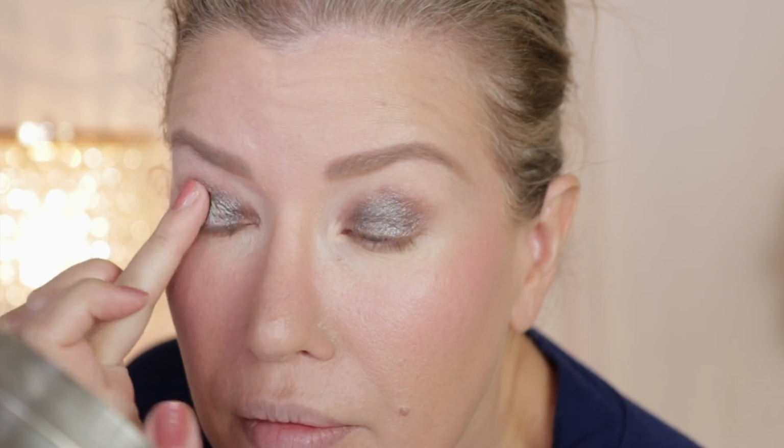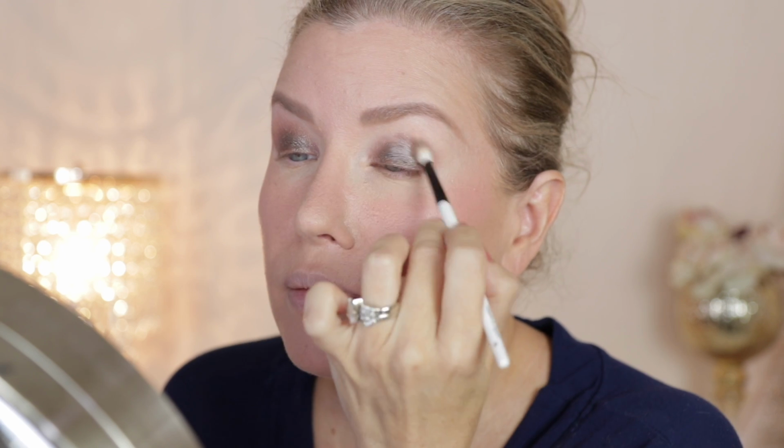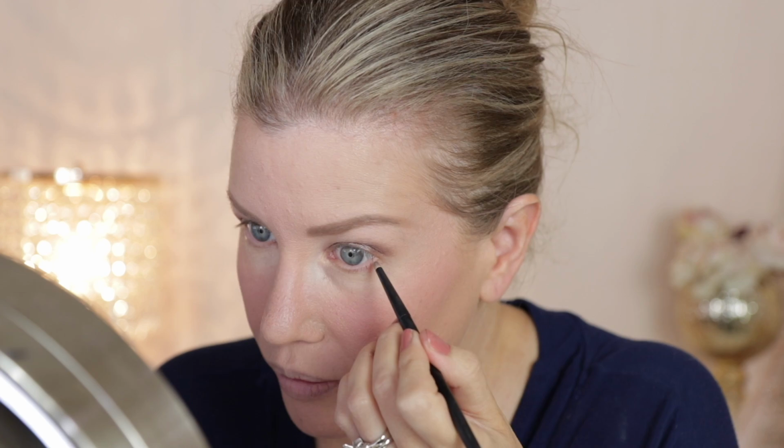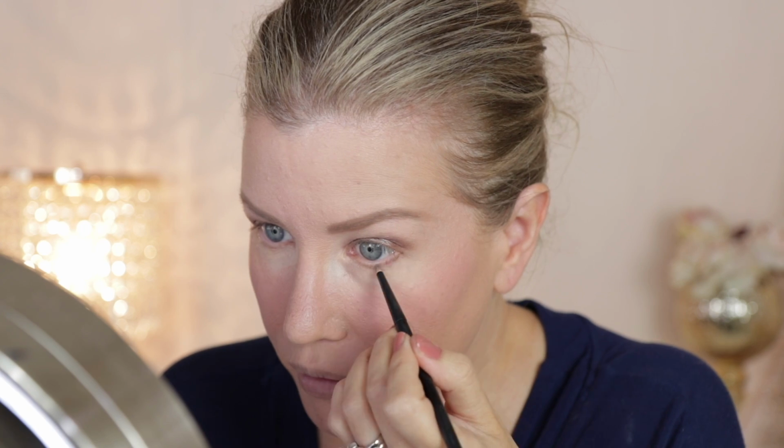And now, just because I'm playing around, I kind of want to use my finger and pat it right on the center just to see if it gives it more intensity, and it does. Definitely gave more intensity. So now I'm going to take a fluffy crease brush and just blend it out. I'm also going to run a little bit along my lower lash lines.